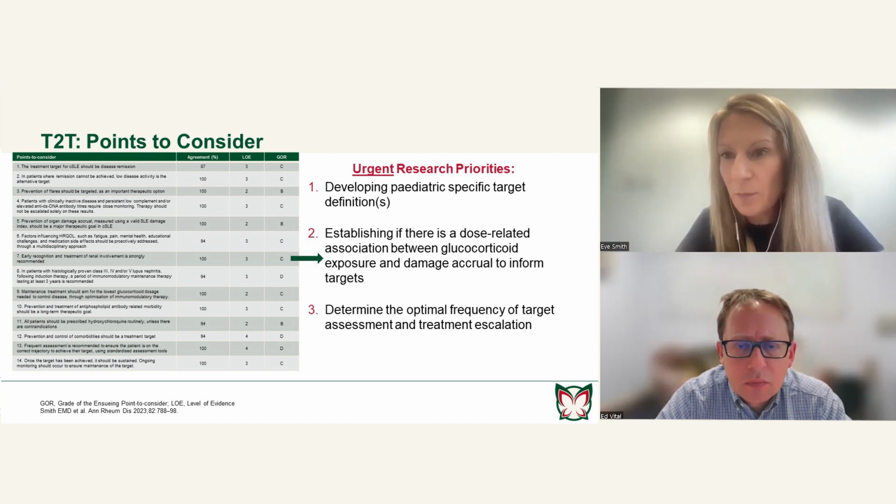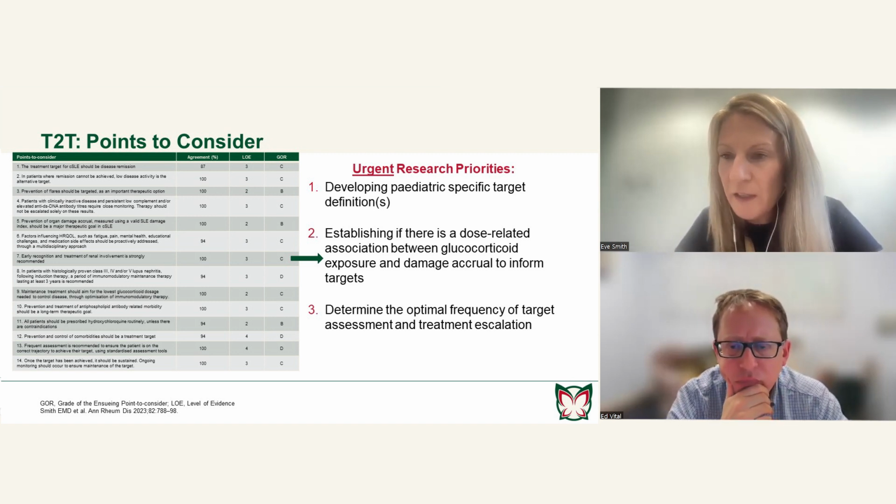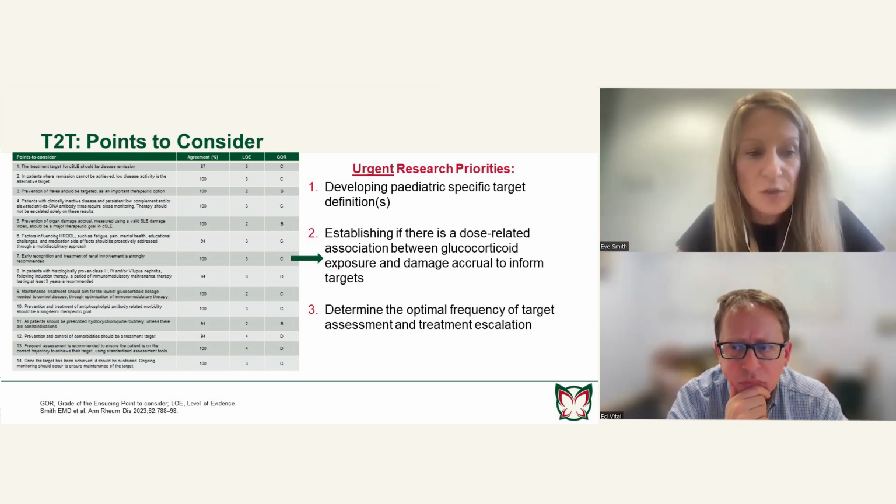But there were a range of urgent research priorities that need to be fulfilled to try and help strengthen this approach further, with the top 3 being that we felt we needed paediatric specific targets. So there were aspects of the existing adult targets that we felt didn't quite fit for children. We wanted to look more closely at whether or not there's a dose-related association between steroids and damage accrual, because that could help impact on the sort of cutoffs that are included within the targets for different steroid doses. And we need to think about the optimal frequency of target assessment and actual escalation of care.